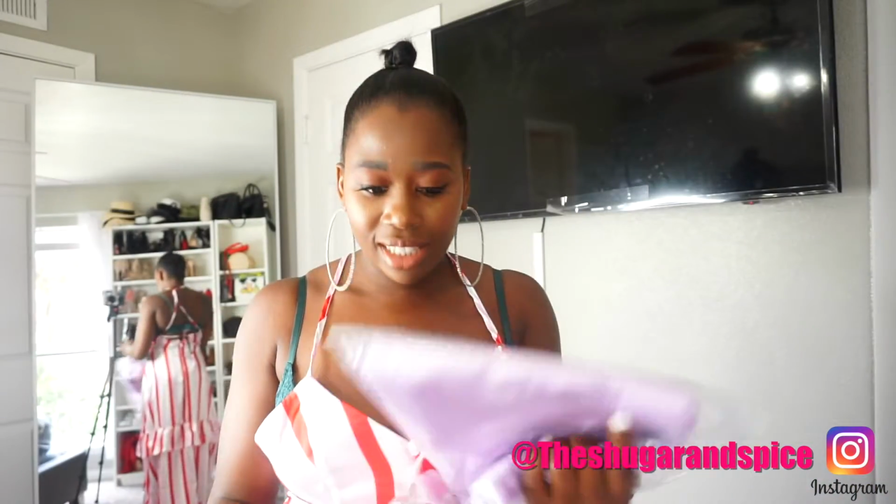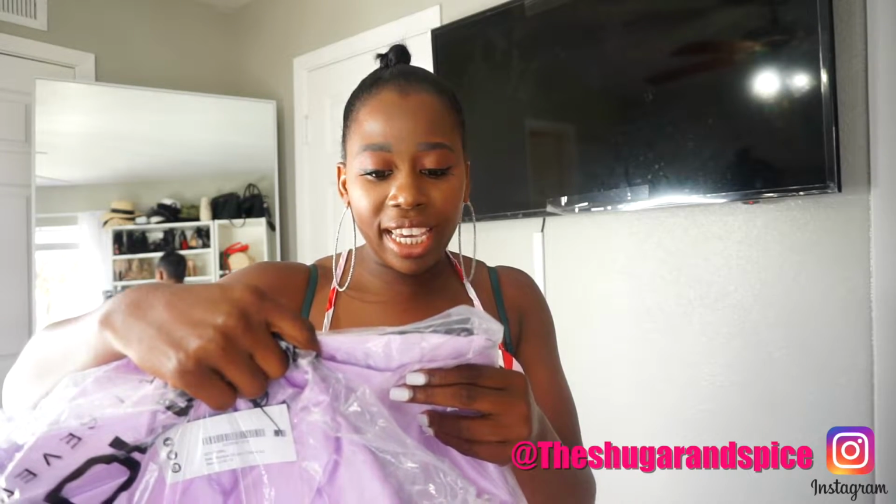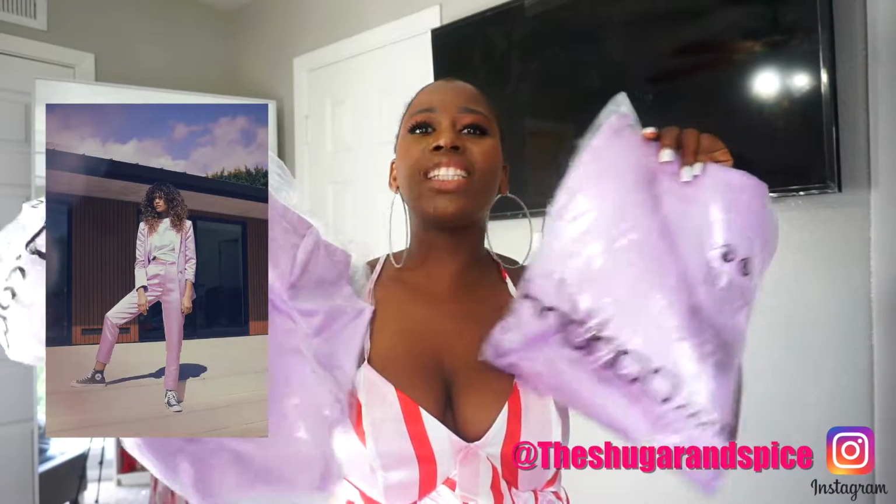These are another item from Zendaya's line on Boohoo, and it's the tailored suit trousers with the jacket. I'm gonna try this on together and show you guys what it looks like. Guys, this is the set. What is going on right now?